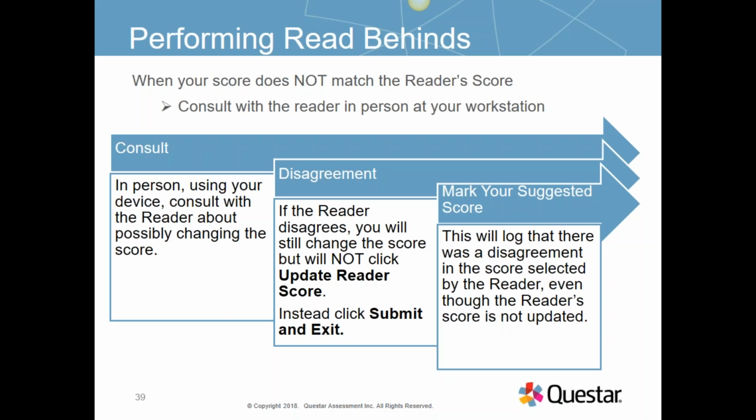This will just log that there was a disagreement in the score selected by the reader, even though the reader's score is not updated. So the only way that a student's score will change is if the reader himself chooses the update reader score button and puts their password in. If there's any other disagreement, it will just log it in the report. So by changing the score and hitting submit and exit, it's not actually changing the student's score, it's simply logging that in a report.